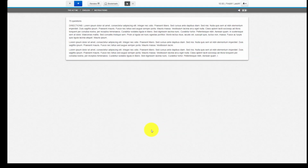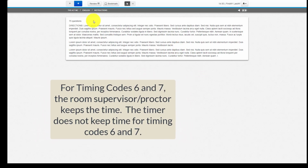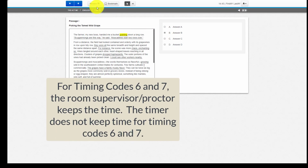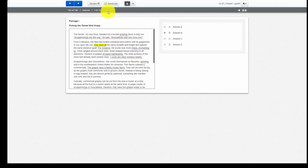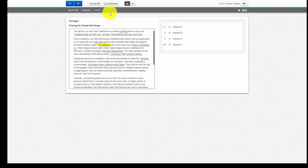You and the proctor will walk around to make sure that when they click on start, they're at this question, and notice a timer starts. Once they enter the seal code, the timer starts. They'll be given the instructions, and then they go on. They go through each of those items like this. They read the passage, they answer the question, and they continue on. Just like that.